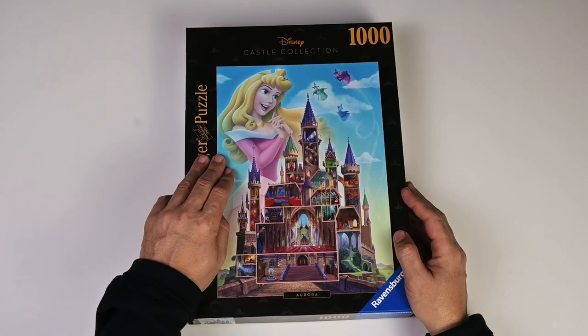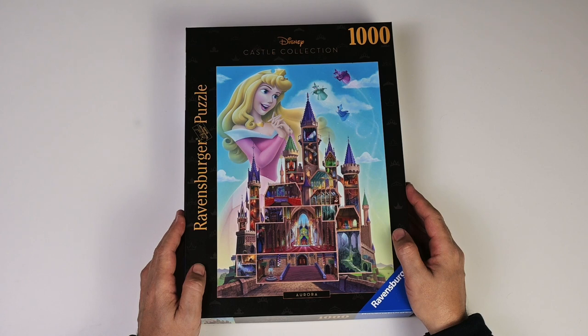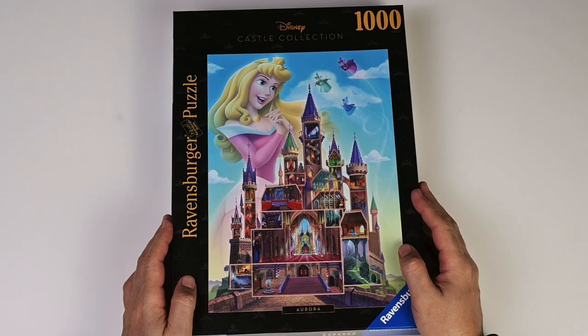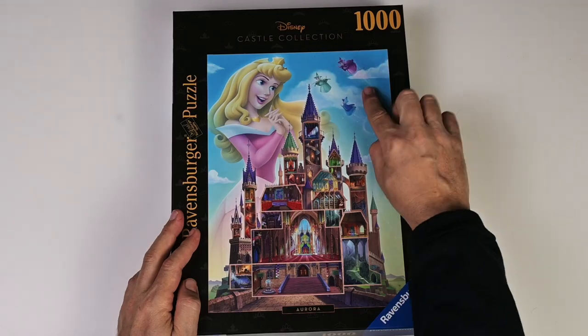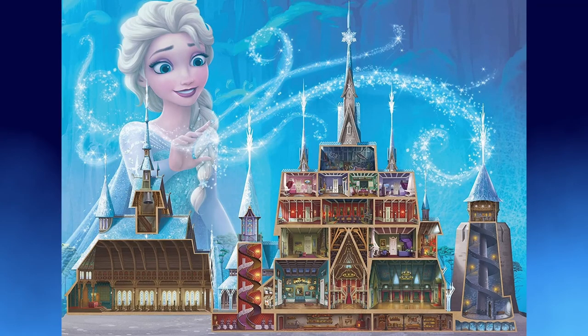Here we have Aurora, aka Sleeping Beauty, in her castle. Did you know she also has a third name she goes by? If you know what it is, leave it in the comments. If not, I'll fill you in later on in the video. This is the only one that has other characters besides the princess, and it's just got three fairy godmothers up there.